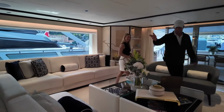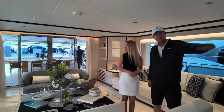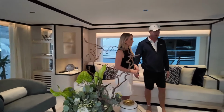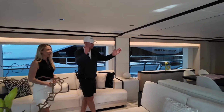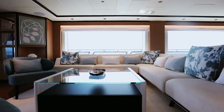So the TV actually comes out of this little panel here. Okay, so you've got a pop-up TV. Everyone likes to relax on the couches and watch movies here. Yeah, all the Grand Prix. And then obviously you've got the massive windows that give you a lot of light coming in, and you'll have panoramic views here when you're cruising.